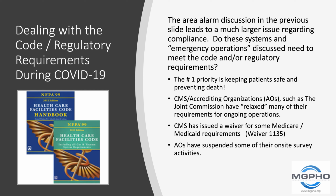So that's why you've seen CMS and accrediting organizations such as Joint Commission and DNV have put out statements that they've relaxed many of their requirements while this is going on, including not even showing up to do normal surveys. I mentioned earlier CMS has issued a waiver for some of the Medicare and Medicaid requirements. That waiver is 1135. We listed a link to it earlier. I encourage you to download that and read it if you haven't yet.